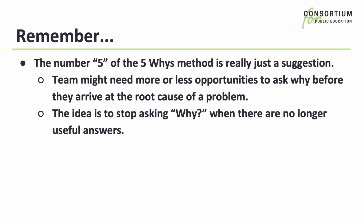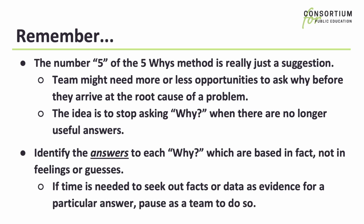Tips and tricks. Remember, the number of 5 of the 5 whys method is really just a suggestion. The team might need more or less opportunities to ask why before they arrive at the root cause of a problem. The idea is to stop asking why when there are no longer useful answers. Identify the answers to each why, which are based in fact, not in feeling or guesses.